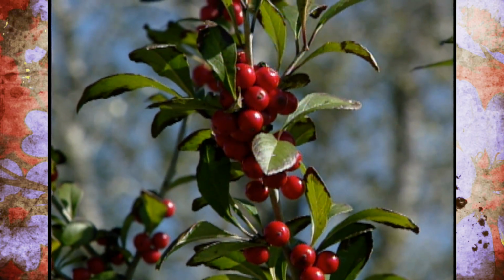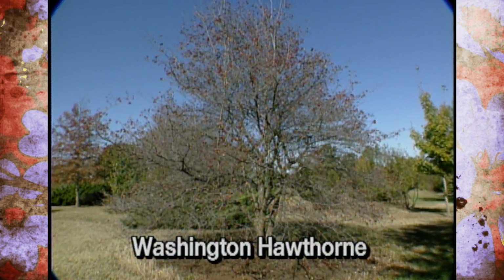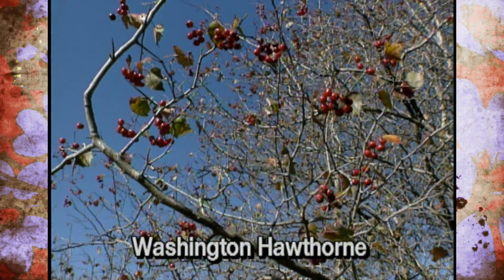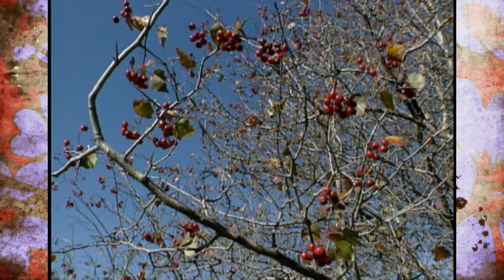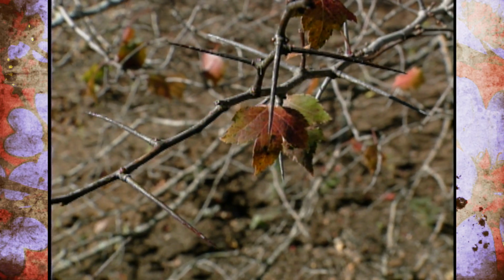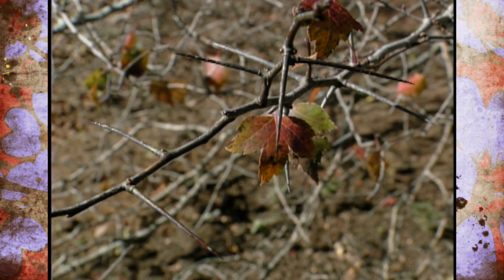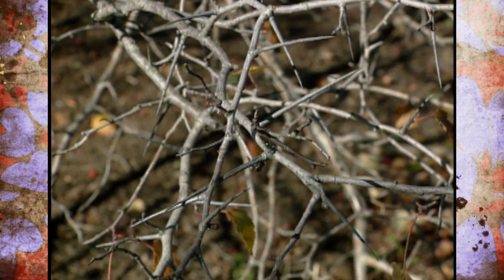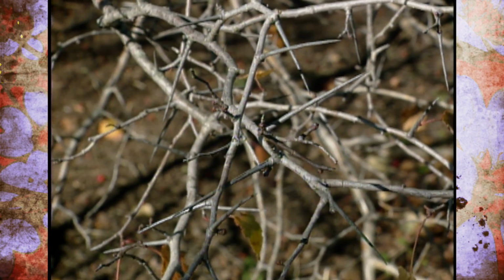Well, another tree that's great for both food and for shelter is the Washington hawthorn. Again, it's got beautiful berries, and you'll notice it has huge thorns. Now, a lot of these trees serve two purposes. They have food for the birds, and also when they're thorny like this, that serves as great cover for the birds.